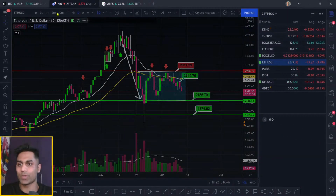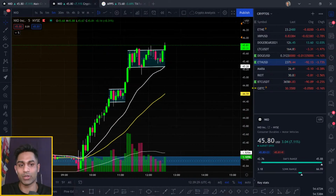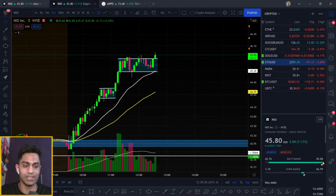All right, so let's go back over to NIO's 5-minute and 1-minute chart. I think that's the most exciting part here, that we're seeing that breakout. Look at that. We are seeing that breakout to the upside from that bull flag from NIO. And it just made a high of day at 45.88. So we were almost testing highs of $46.